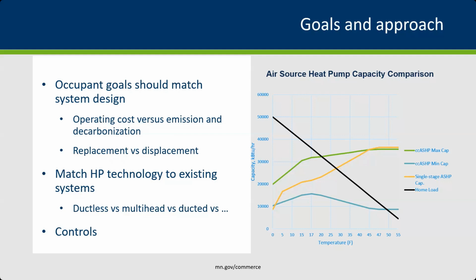So starting off, the key baseline thinking here is that the approach to each site does need to be tailored a bit to the characterization of the occupants in the home that the install is happening in. Things to focus on here were the occupants' goals and approach to the system, so how the system was going to be run once installed. And this included things like prioritization of operating cost compared to emissions and decarbonization, replacement of existing systems versus displacement. Was the house trying to go fully electric, or did they just want to offset some fuel costs in a fuel switching application? Were they trying in an electric resistance install? Are they trying to eliminate some baseboard systems or just offset some of the heating use? Or do they not have a particular feeling about that type of thing at all?